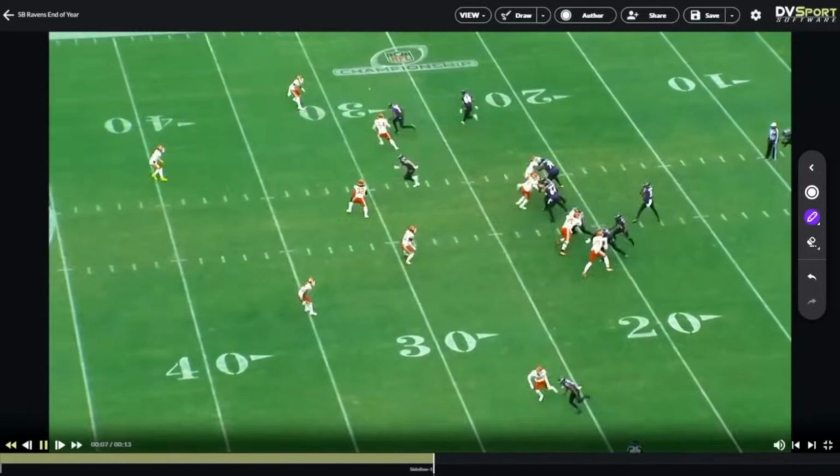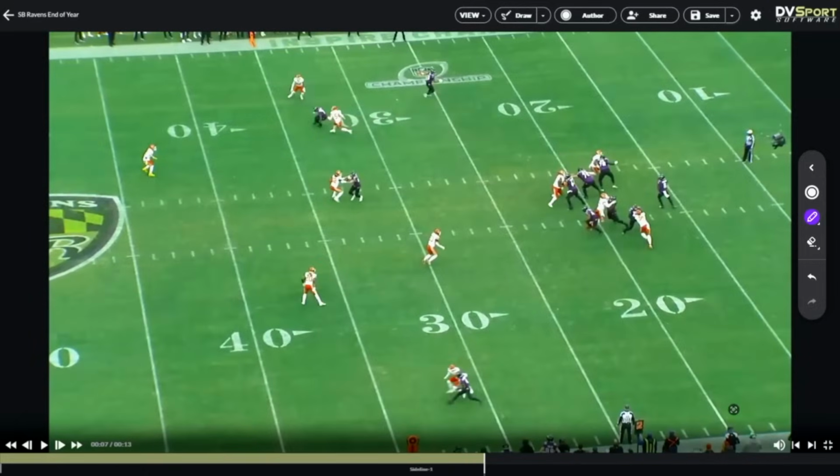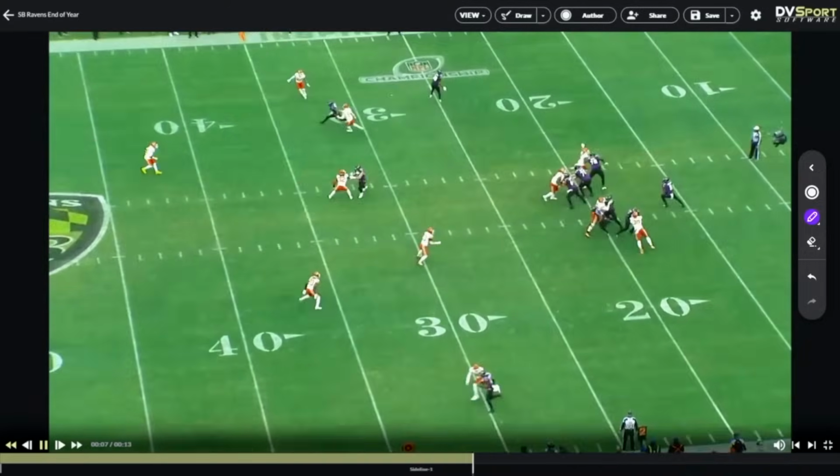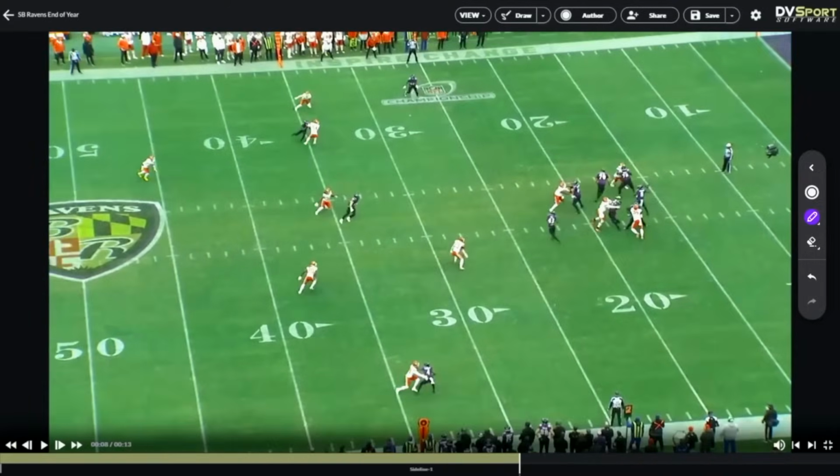Okay, so then we come back the next pass play, early down pass play, and we run a similar concept, flat, curl, and then hook up over the ball. So now this time, Lamar and Mark work together, and the timing is good. Boom, it's cover two, good decision.